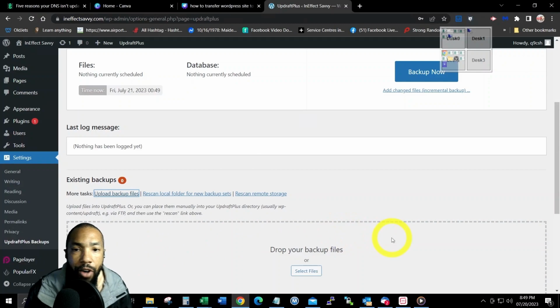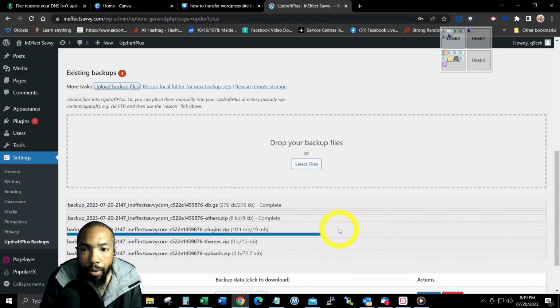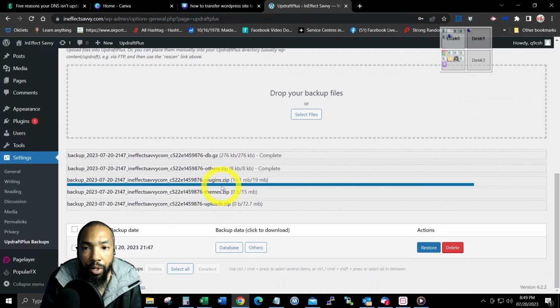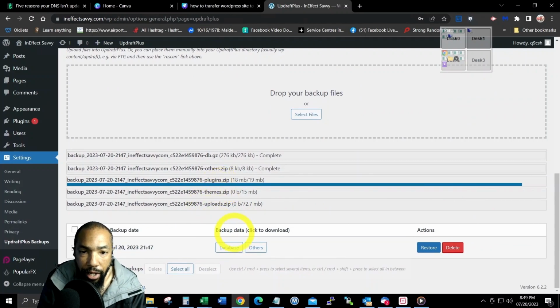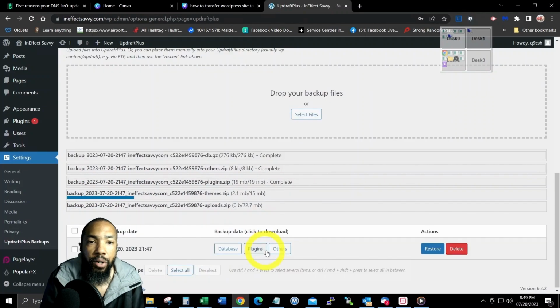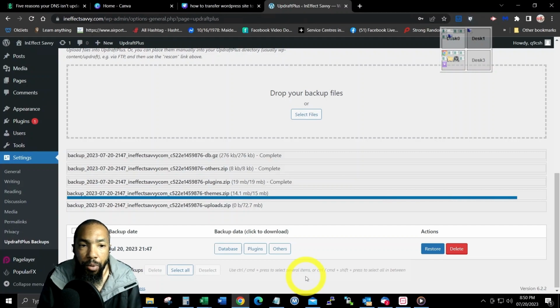So I'm going to drag and drop everything that I downloaded from the old host into the new host and the Updraft screen. And as you can see, the process by which everything is being uploaded. And then it shows up where the backup data is, where my highlighted mouse pointer is. And then it shows up with the buttons down there where you can restore. So we are going to wait for this to all be uploaded.